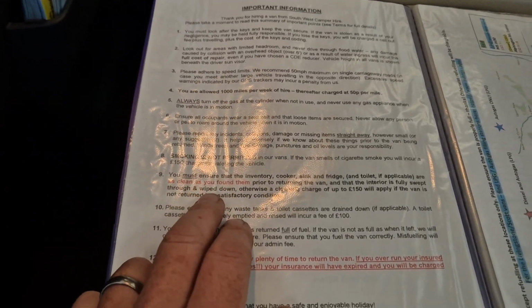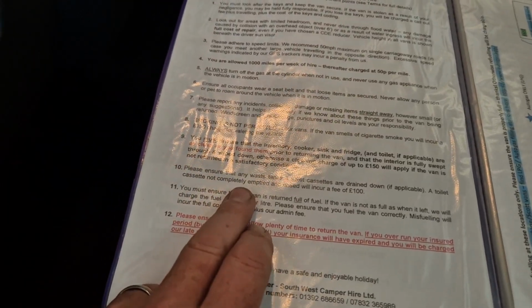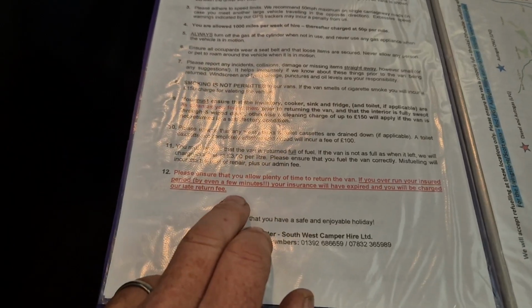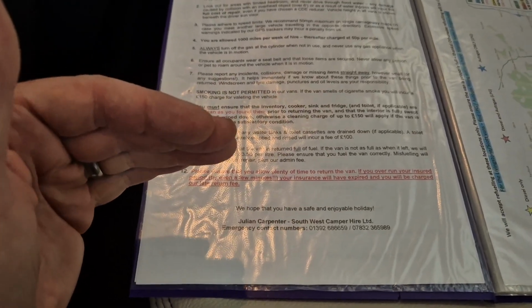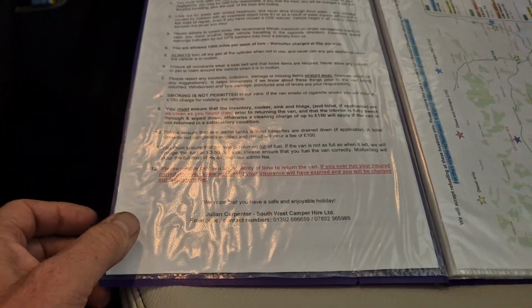Please make sure it's clean and tidy inside before it comes back. Please make sure you've emptied the toilet cassette and rinsed it. And please bring it back full of fuel and on time. If you fail to bring it back full of fuel, or if you fail to bring it back on time, there are financial penalties for not complying with those rules. So please make sure you allow plenty of time to return.